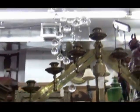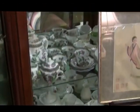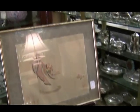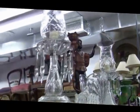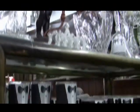Silver, china, chandeliers, bureaus, chests, antique clocks, curiosities, objet d'art, china, fine English bone china, an impressive collection. Something to suit every taste and style.